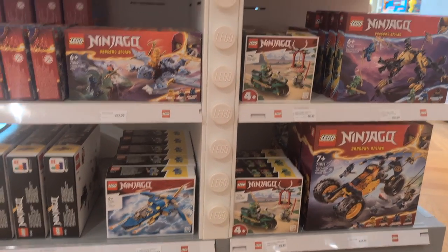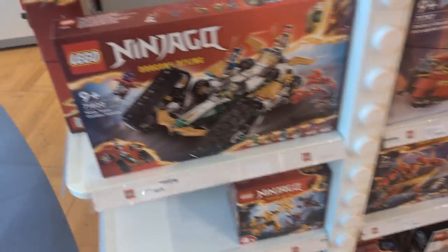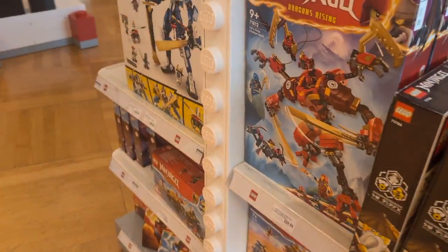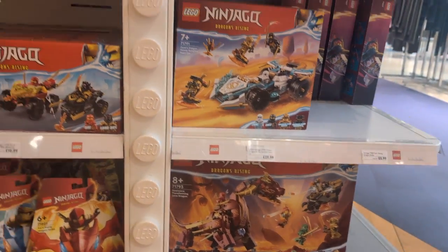Didn't look around these for offers. Let's have a little look for offers. No, no offers. No more offers. Okay, so no Ninjago is on offer. A bit surprised about that.